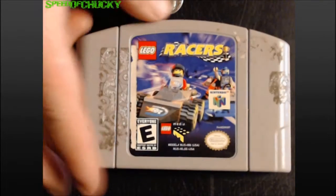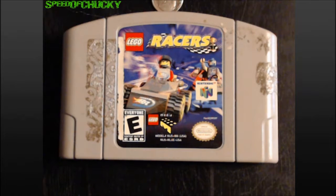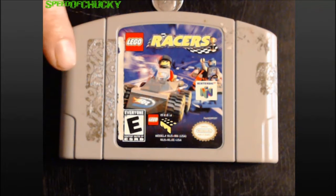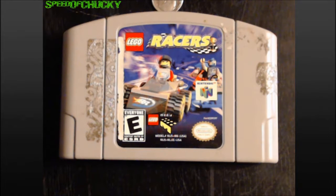Next up, this is Lego Racers. I know the front here is kind of a mess. I guess somebody decided to, it looks like almost like a bubblegum wrapper, tape. Anyways, the game is actually very, very fun. I played it on PC and loved it so much I wanted it for my Nintendo 64, and here it is. Yeah, anyways, I'll have to show you guys this at some point. Very interesting game because you can build your cars and stuff. So, anyways, moving on.